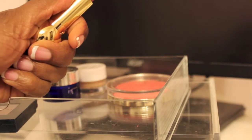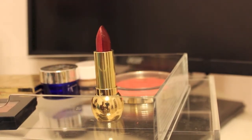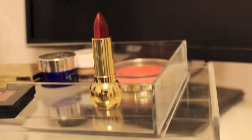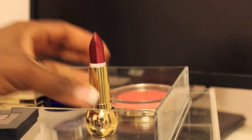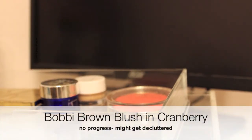See how that goes. This is the other lip product. This I have used, maybe not as often as I should have, but I have used the darker side, which I do like. And I have used this one probably a couple of times. Again, I've got a long way to go. Ugh.